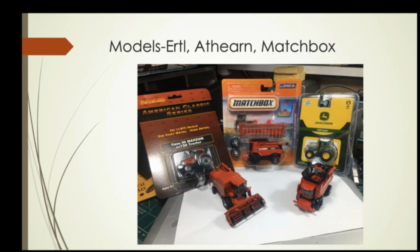But I also look at Matchbox, and most of the time, if I go into the Matchbox section in my local Walmart, I don't see much that fits my scale. But one day they had this red combine. Now on the left is a really nice HO scale Universal Hobbies combine. But on the right is the one from the Matchbox box.